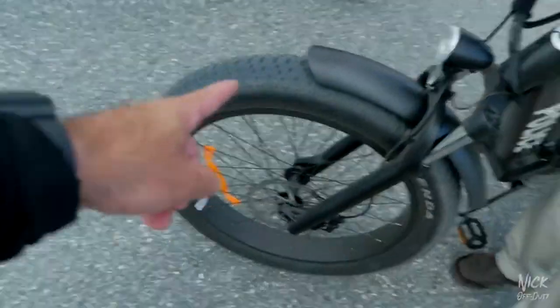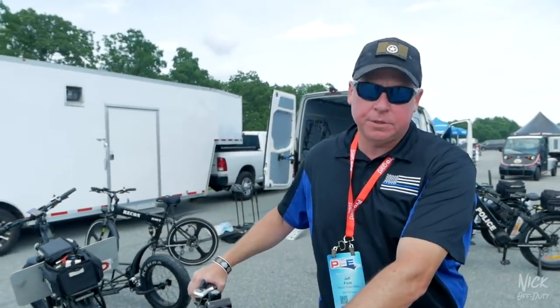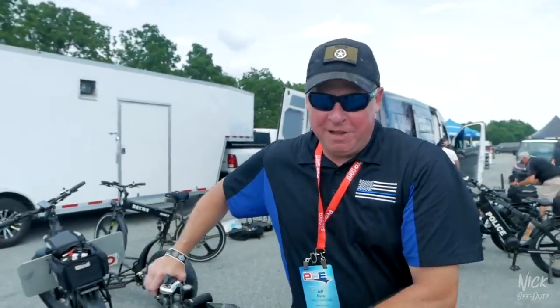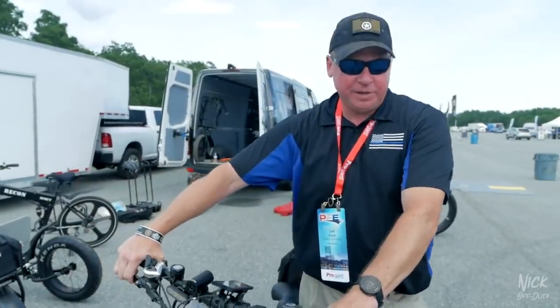All right, and he's got some sweet mega tires on it. Yep, 4-inch tires. It comes in 4 or 4.5-inch tires, and then we have a liner in the tire to protect it from punctures. Nice. Is this a Pursuit standard? This is Pursuit. Yes. This is the Interceptor model. I'm gonna do some pit maneuvers with this thing. Well, you can definitely do a power slide. Takes a little bit of training, but you can do it.